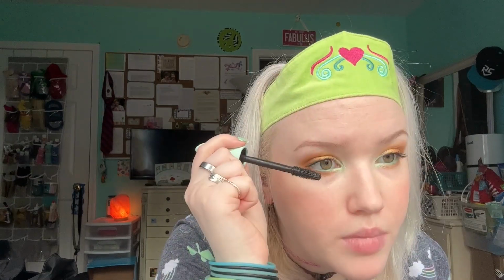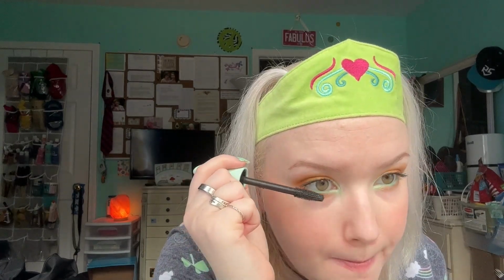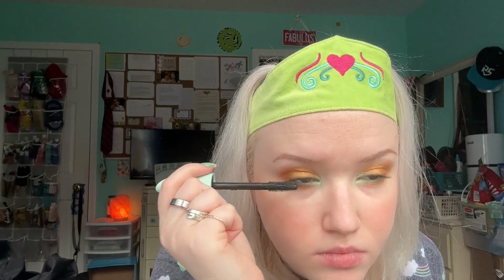Oh, I forgot to do brow bone highlight. I'll do that in a second. Mascara. Second coat of mascara. Bottom lashes. Go back in with a highlighter really quick. Do a brow bone highlight. Okay, so this is what my eyes are looking like so far. And now we're gonna do lips.